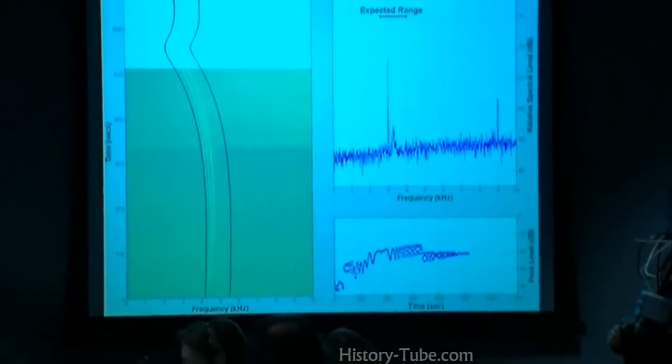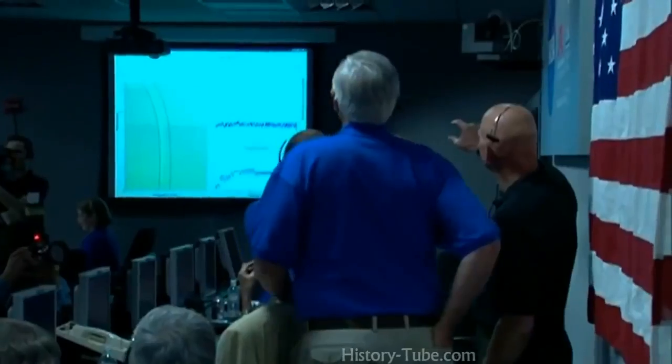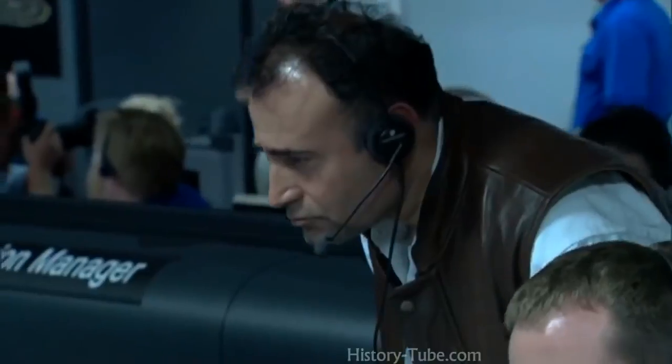Phoenix now 1 minute past the entry point. We still have a signal via Odyssey. At this point in time, Phoenix goes normally through peak heating. Awesome. Phoenix now 2 minutes and 25 seconds past the entry point. We still have a signal via Odyssey. Standing by for reacquisition via direct to Earth.